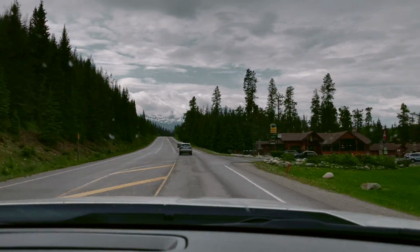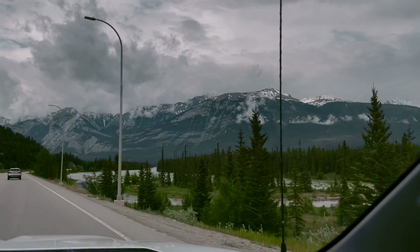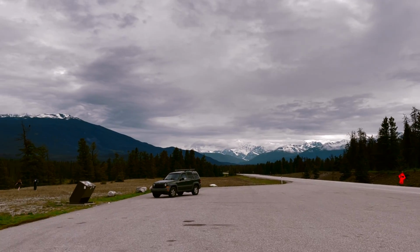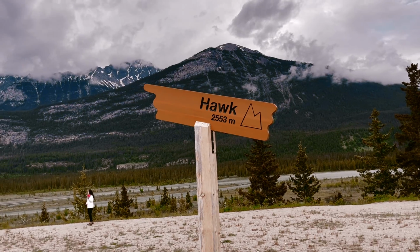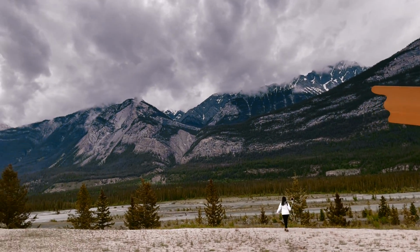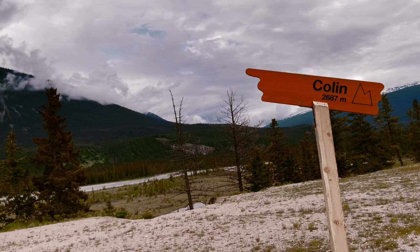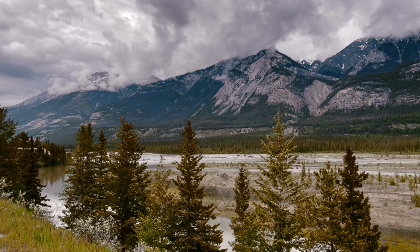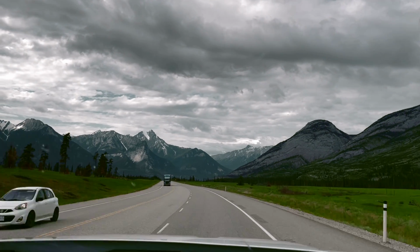Our drive continued, and on our way we couldn't stop ourselves from making a roadside stop at this mountain viewpoint. Here we saw Hawk Mountain and the Collin Mountain. After capturing these mountains, it was now time to head to the final destination of the drive on Icefield's Parkway.